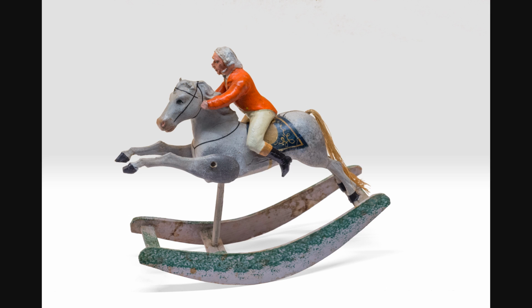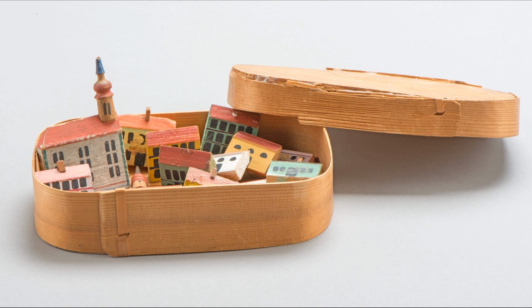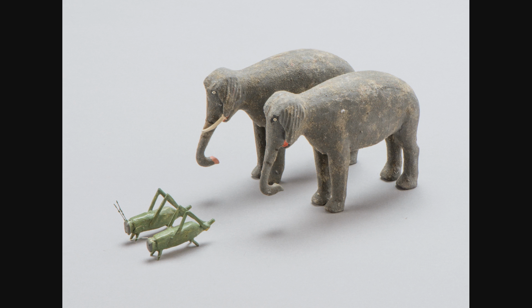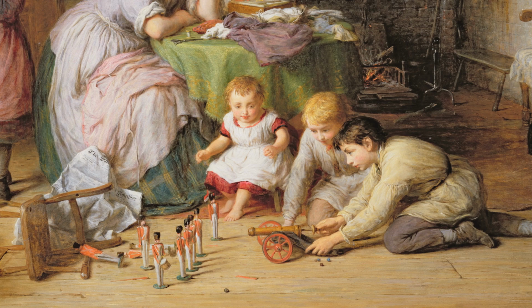These toys that we have on the exhibit are really something that we want people to look at because they're great craftsmanship, they're very creative, but we don't want to forget that they were also played with. And it's very interesting to think of the toys in terms of if a child got one of these, what would they do with them?